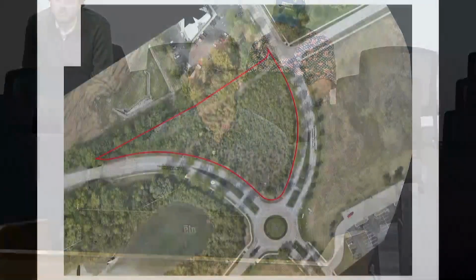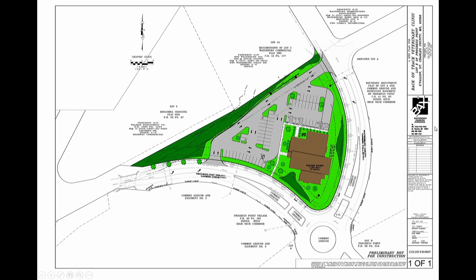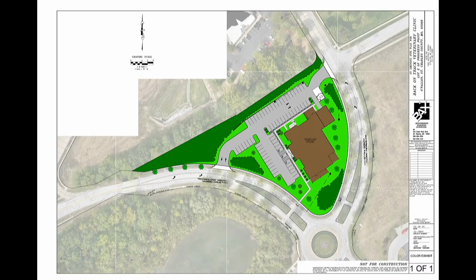This is off of Technology. We were here a few months ago, had this approved, and then going back and doing the design, the owner went over it and made some changes. Just wanted to show you, this is the old plan. You can see how, as Ethan had mentioned, it was oriented more to the north, with the parking on the west. New plan, pretty much rotated 90 degrees and changed the parking somewhat, actually doing a better job with the parking and everything.